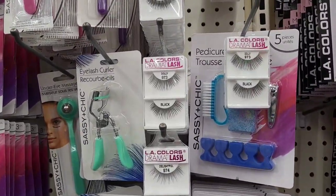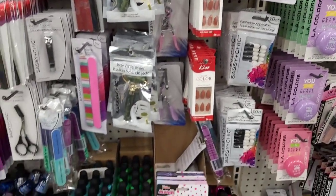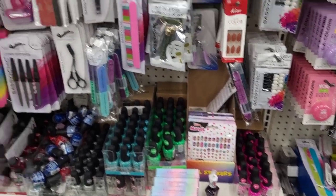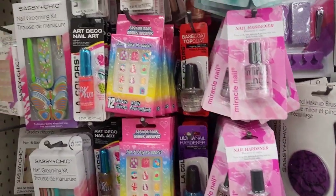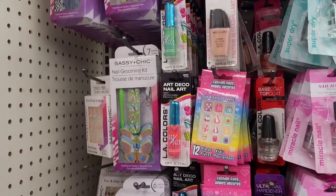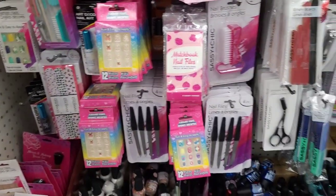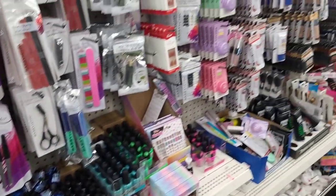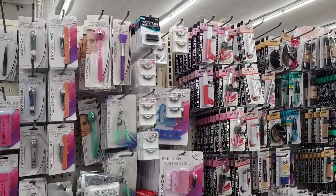Them eyelashes, y'all. Have the Kiss nails. They got some Sassy and Chic. Some nail hardener. I told you, just about everything they got is LA Colors. Hey, y'all see it? Like I said, it's the smaller Dollar Tree. All right, let's move on.